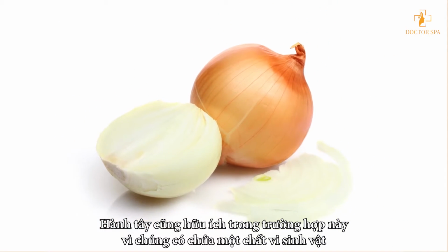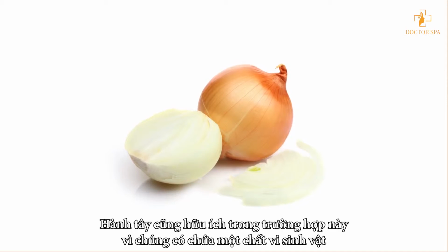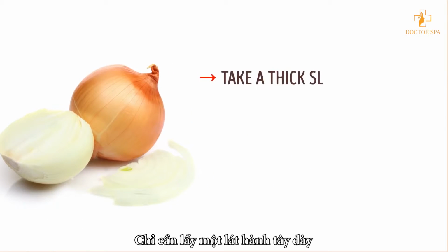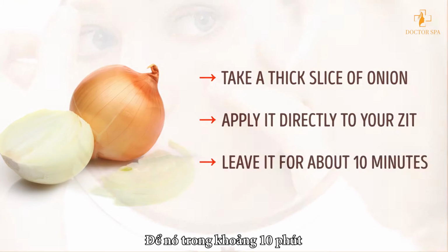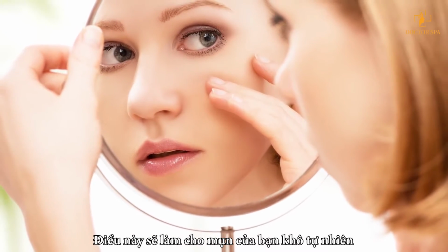Onions can also be helpful in this case, as they contain a microbial substance. Just take a thick slice of onion, apply it directly to your zit, and leave it for about 10 minutes. This will make your pimple dry out naturally.